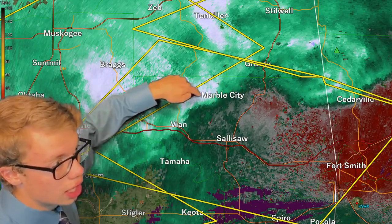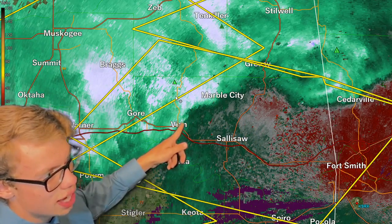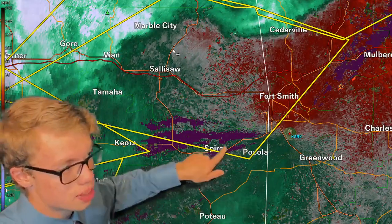So this is our wind velocity map. The lighter colors are going to be your 60 to 70 mile an hour wind gusts, and that's about to go through Marble City. As you can see, Vian is starting to get hit by this storm. Sallisaw's next. Fort Smith's next. Scoot it down just a little bit. Then it's going to be Spiro, Pocola, Greenwood, and Charleston.